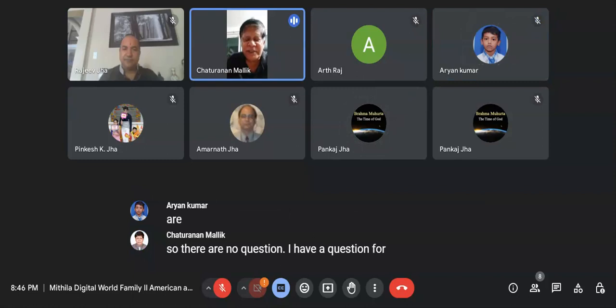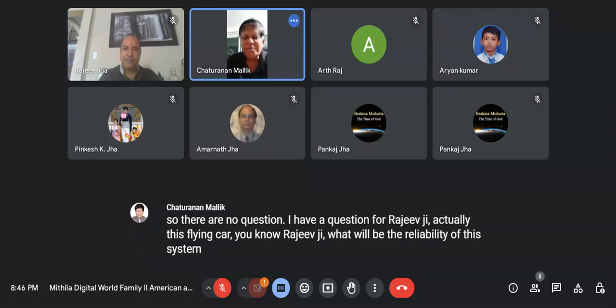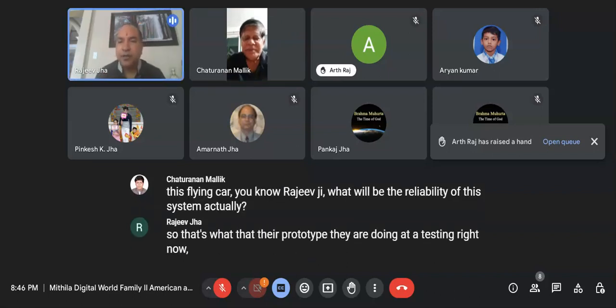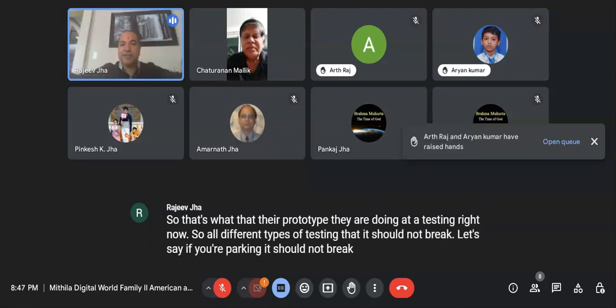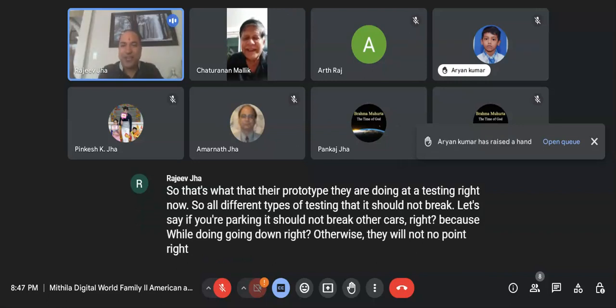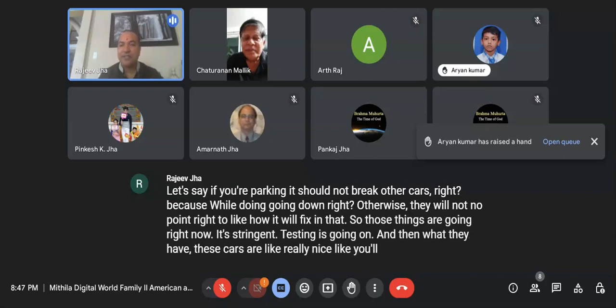I have a question for Rajeevjee actually. About this flying car, Rajeevjee, what will be the reliability of this system? That's what they are doing with their prototype at testing right now. All different types of testing, right? It should not break. Let's say if you're parking, it should not break other cars while going down, right? Otherwise there will be no point. Stringent testing is going on, but these cars are really nice. If you see, you'll love it.